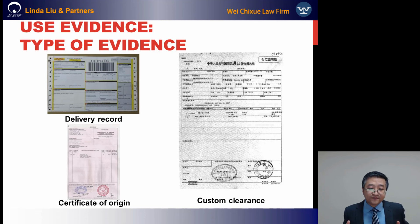Also, it is advisable to collect delivery records, certificates of origin, and customs clearance evidence. These are either traceable or issued by the authorities, which are very strong in proof. If this evidence can collaborate with each other, I think they can form a very good evidence.